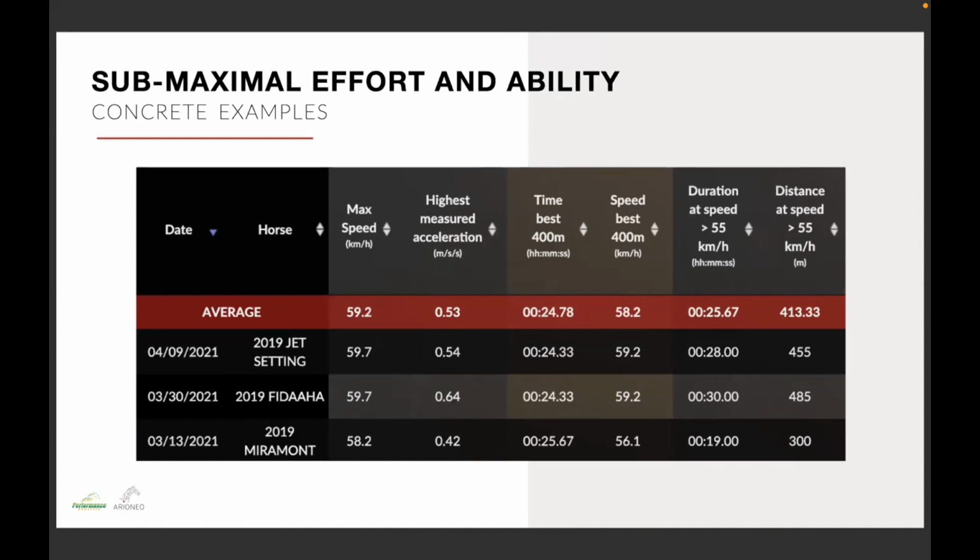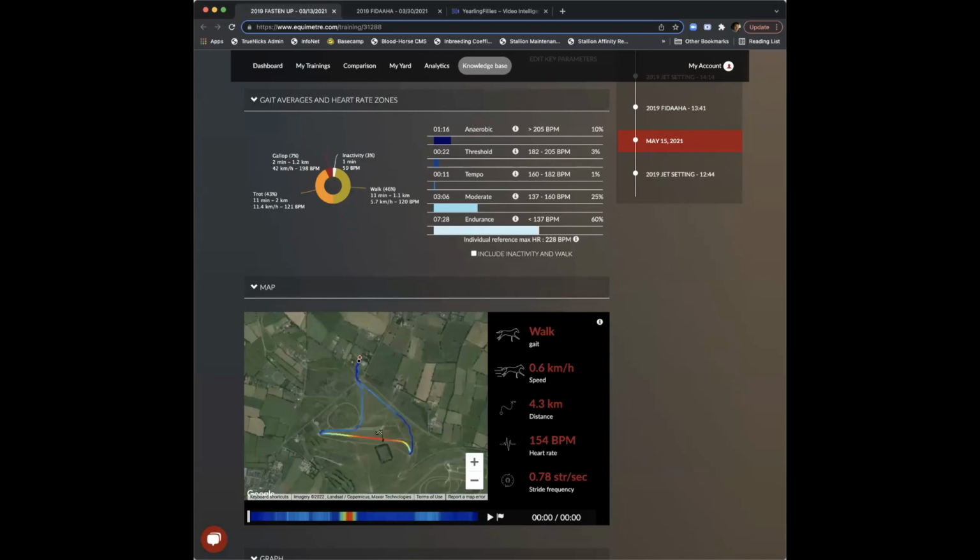So as I said, at these sub-maximal speeds, you can get some very good data. And I'll just actually, I tell you what, can I share my screen just really quickly and show something? Of course. Let me see if I can get my screen here. Can you see that? Yep.